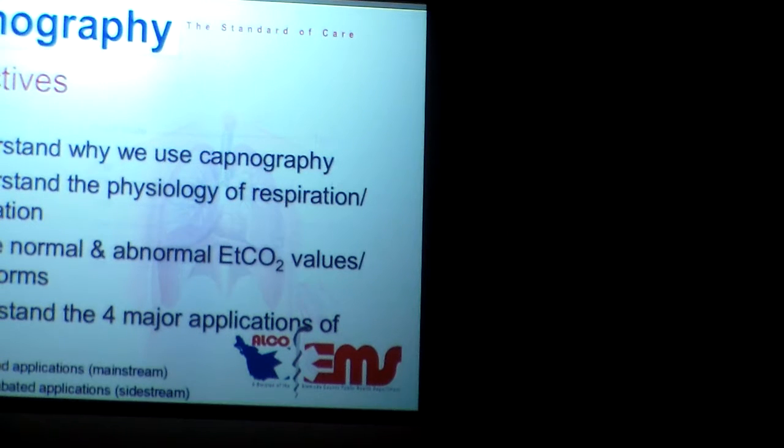So, capnography. The point of the lecture: understand why you use capnography, understand the physiology of respiration and ventilation. What's normal, what's abnormal, both in terms of values and the waveforms, which are more important. And then understand the major application of end-tidal CO2.